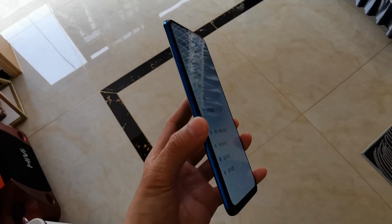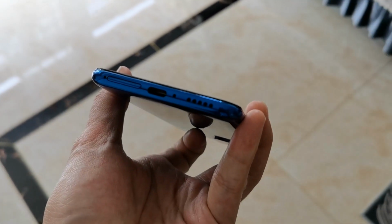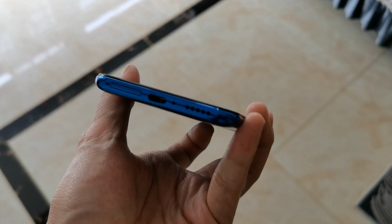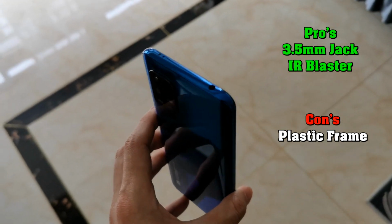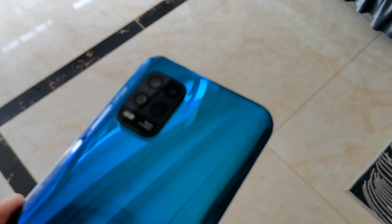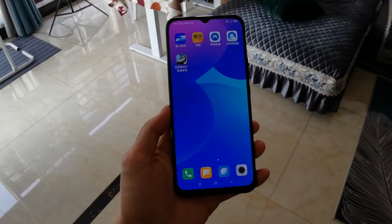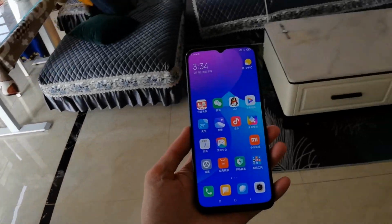The phone's left and right sides are fully plain, nothing there. On the bottom side, there's a Type-C port, speaker grills and SIM card port. The IR blaster and 3.5 jack are at the phone's top side. The phone frame is made of plastic, not metal. This device's main highlight is the 8 megapixel periscope camera, which we'll look into later.